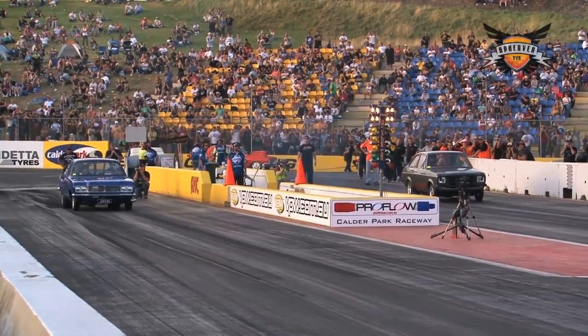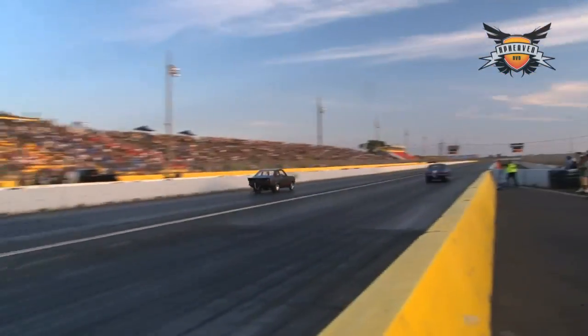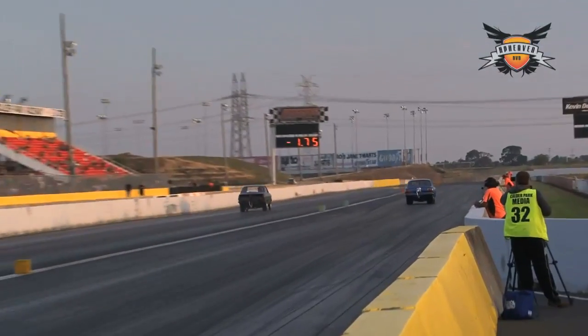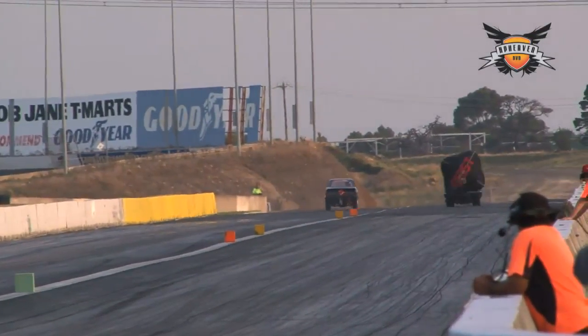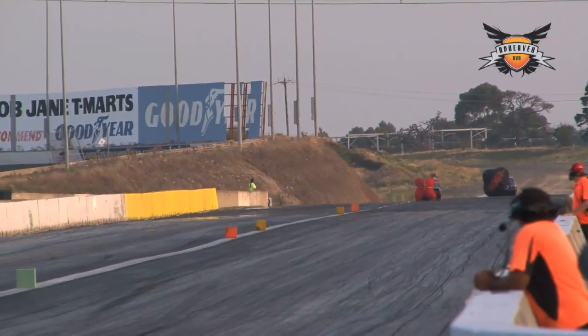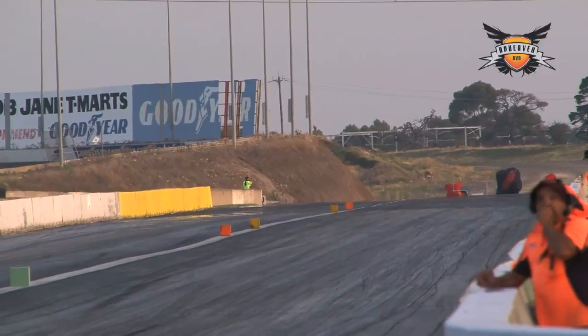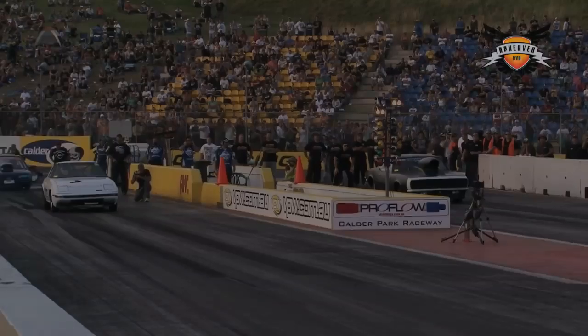Flame out through the dump pipe as he gets ready to go. Hole shotted by the Centura driver. Bill Nabhan has red lit. An 0-3-1 for the Centura driver will take the win. Well, Billy just dragged the beams there. It's indicative of the 60 foot, 1.74. So he rolled the beams, unfortunately, Bill. But the Centura. Well, here we go.